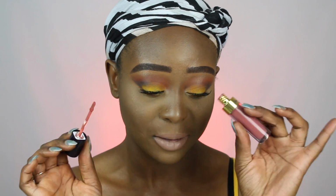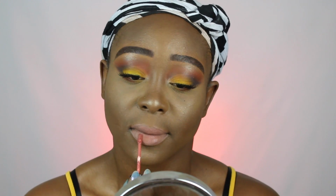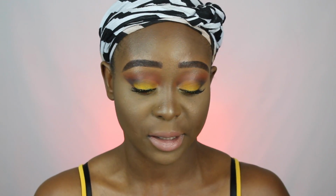And then I'm going to go in just in the middle. Should I? Yeah. I'm going to go into the middle. I'm going to put this from LENA Cosmetic. This one is called Send Me Nude. And I'm only going to put it right in the center. Look at that. This looks so good together. I love this so much.